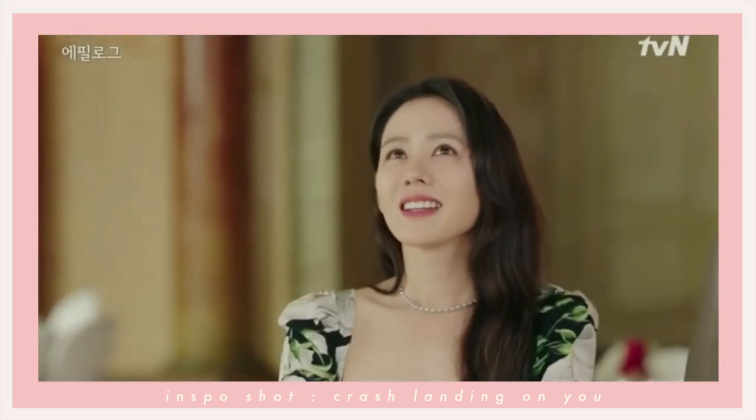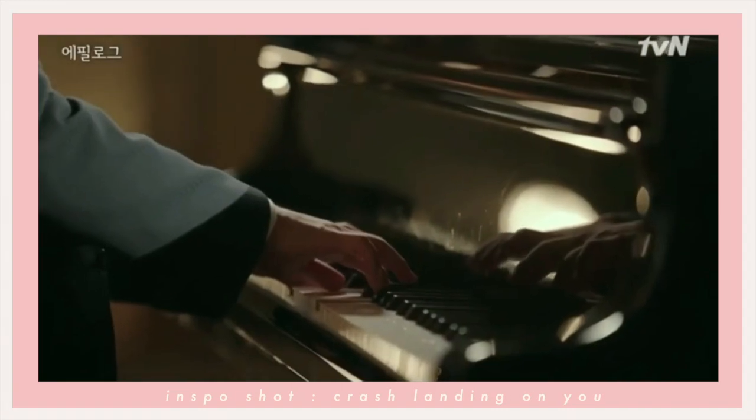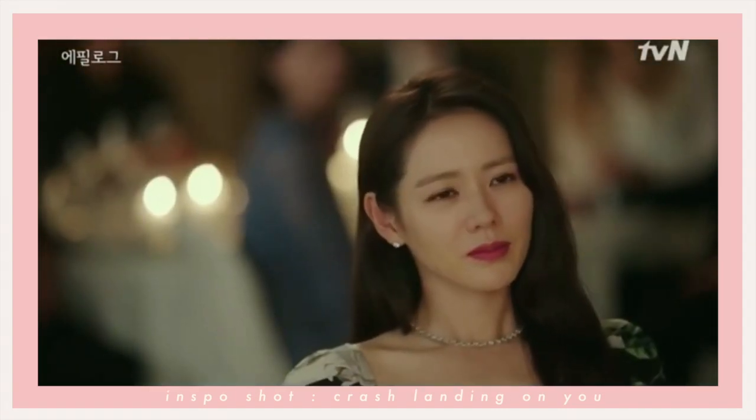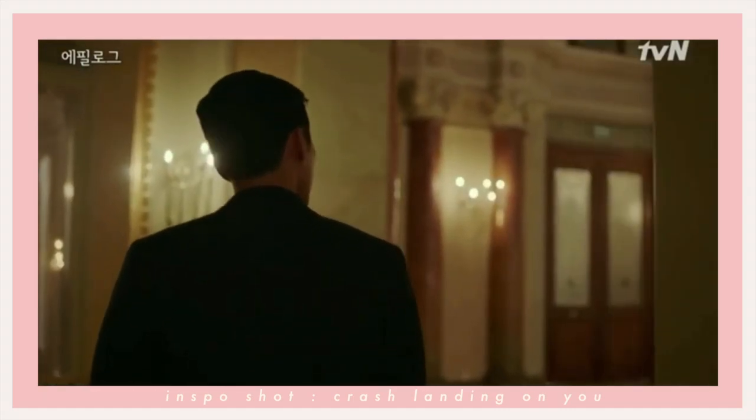Breaking down Sandy's look, I hope I didn't butcher that because my Korean is non-existent. It was hard to find clips from Crash Landing on You, but this is the outfit she wears in Switzerland. Okay, hot guy intermission, back to her girl.